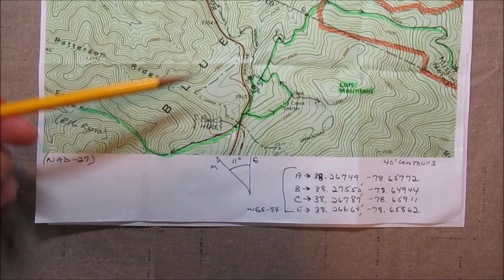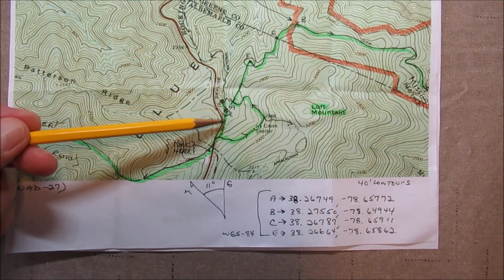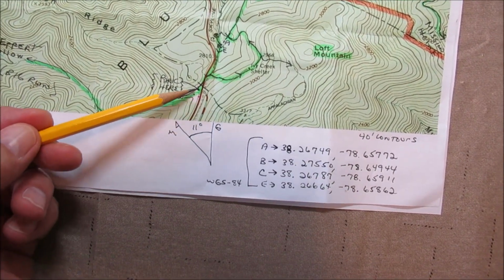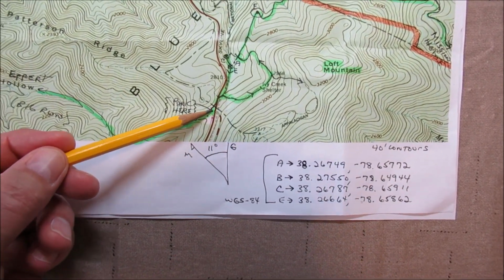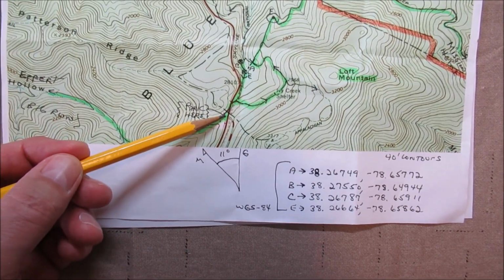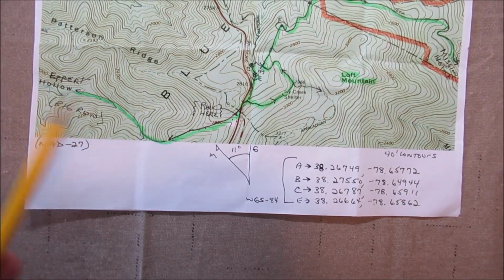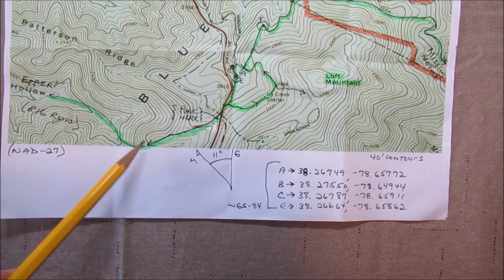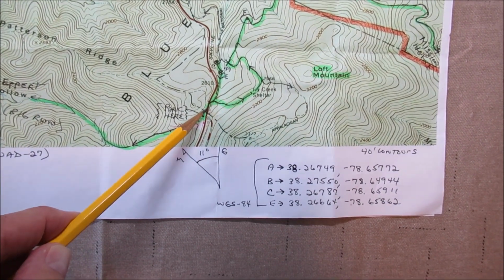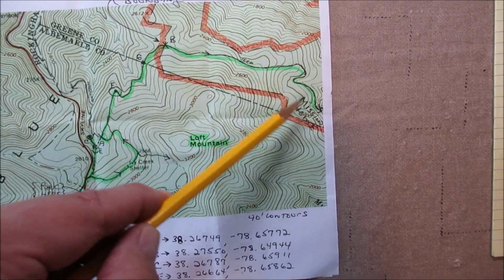This is Skyline Drive. This is a modern day map. This is Skyline Drive coming down, and I parked right here. This is at the Loft Mountain Wayside, which is about mile marker 80. Now if you look at the green, this is the west side of the mountain here. Here's the ridge line, and over this way is the east side of the mountain.